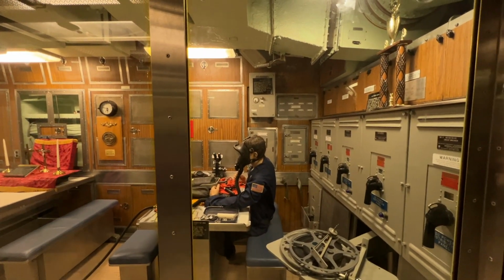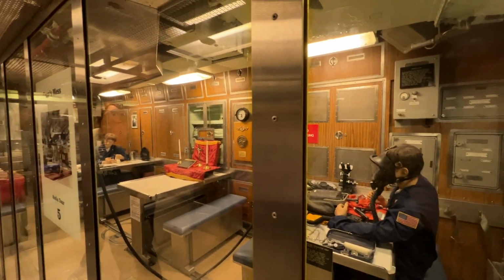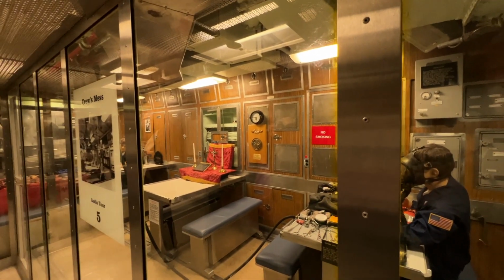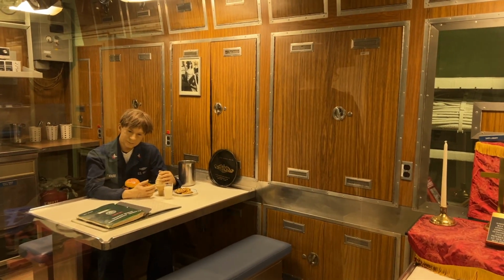Okay, the crew's mess. This is where the crew would eat. And of course, we made a mess out of it. And of course, the mess cook had to clean it all up. And I did my time as a mess cook.